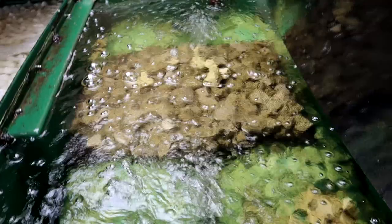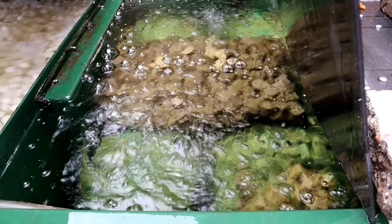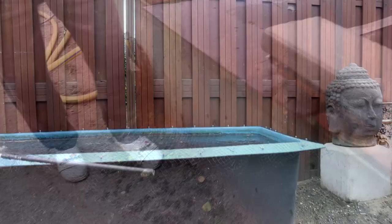And then this chamber is filled with Japanese stones, as the owner called them, and I think it is like a rock medium. And then in the last chamber we have Japanese mats. But there is a lot more.